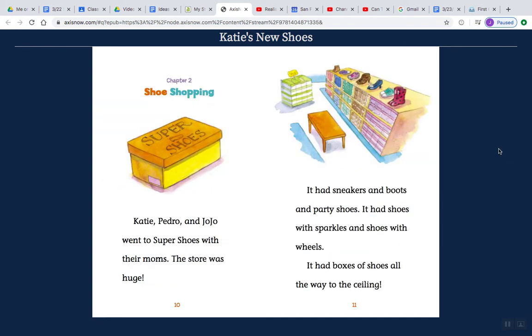Chapter 2, Shoe Shopping. Katie, Pedro, and Jojo went to Super Shoes with their moms. The store was huge.